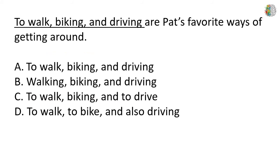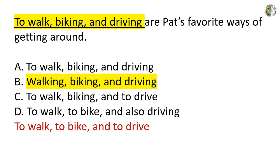Okay, let's look at this next one. The underlined portion is: to walk, biking, and driving are Pat's favorite ways of getting around. Whenever you have a list of verbs, they need to be in the same grammatical format. So the correct answer for this question would be answer B, walking, biking, and driving. The other option that would be grammatically correct would be to walk, to bike, and to drive. That would also be a correct revision of the underlined portion. You just need to make sure whenever you have a list of verbs or a list of items, they all need to be in the same format.